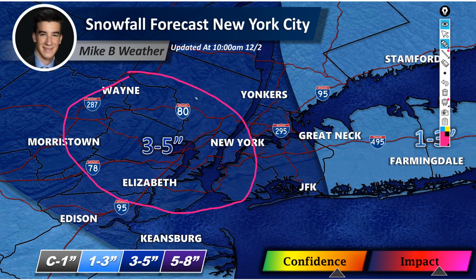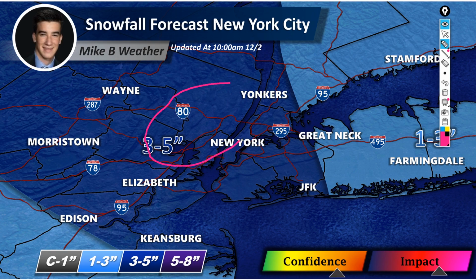A lot of people may be caught off guard, and definitely the potential for some areas to see more than 5 inches. If I was to pick out a jackpot area, it would probably be right in and around here, just northwest of the city. I definitely think these are areas that may be able to hit that 4, 5, 6 inch mark. Overall, just be more careful on your afternoon commute, especially if you're within this 3 to 5 inch area. I think most will end up on the lower end of this spectrum in around 3, 4 inches. I think 5 and 6 may be a little more isolated.